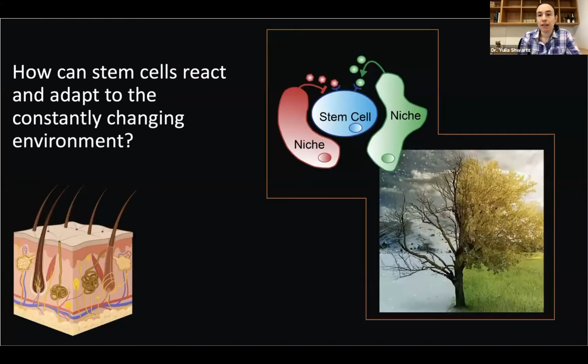Somatic stem cells are a major player in maintaining homeostasis. Hence, in the last 60 years, many efforts have been made to understand what controls their behavior, focusing mainly on their immediate niche and these locally secreted factors.